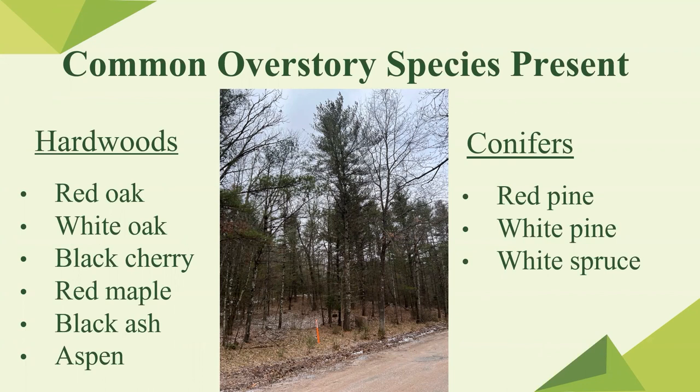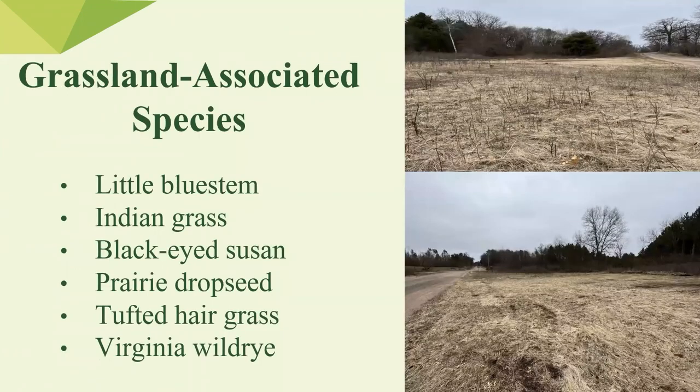So for our common overstory species, you can divide it into hardwoods and conifers. For our hardwoods, we have white oak, red oak, black cherry, red maple, black ash, aspen species, and some paper birch. For our conifers, red and white pine dominated, but there were a few sizable white spruce that are worth mentioning.